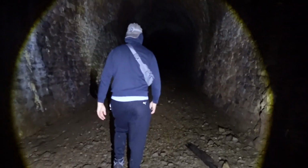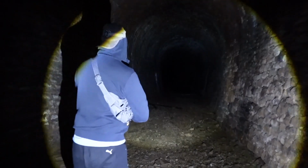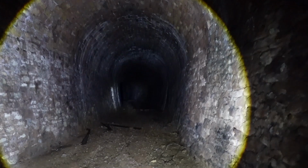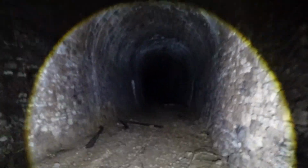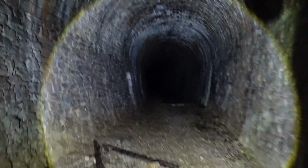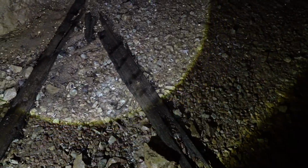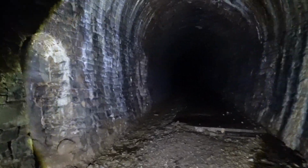So I can hear running water. What's that? Yeah, it's bending, look. Oh, it's a big old bend. Yeah, that would explain maybe why we can't see the light at the other end. Because hopefully it's open. What have we got here? Some old sleepers maybe, some old narrow gauge sleepers. It comes back to concrete again. Another refuse.